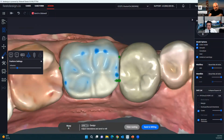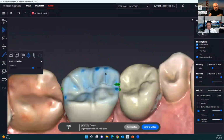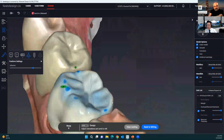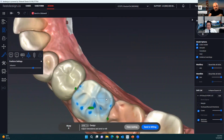And so once again, just to show you the free form, let's say you wanted to maybe change the contour. That's the freeform tool, expanding or contracting the surface as you'd like. Anything else you want to change here, Bob? No, that looks pretty good. So not a bad design, just all from the software. But as you see, if you wanted to change it, you can.